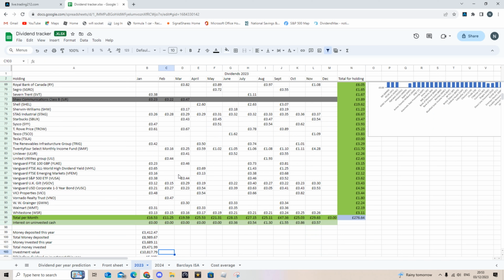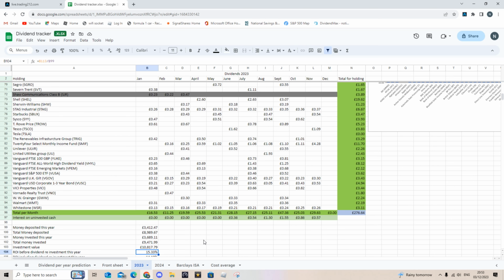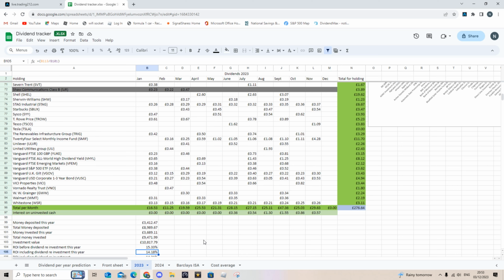Current investment value is 10,800, so that's 1,500 quid. So a little bit down on the dividends, it's about £1 in it now, but doing okay. But I'm up 1,500 quid compared to that. So good things to look at.